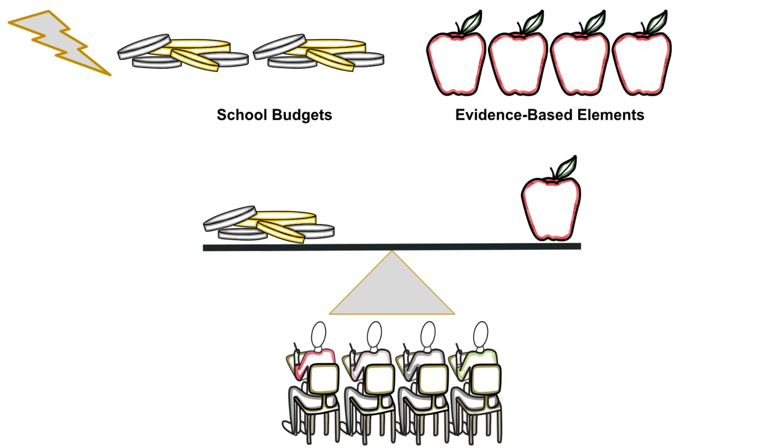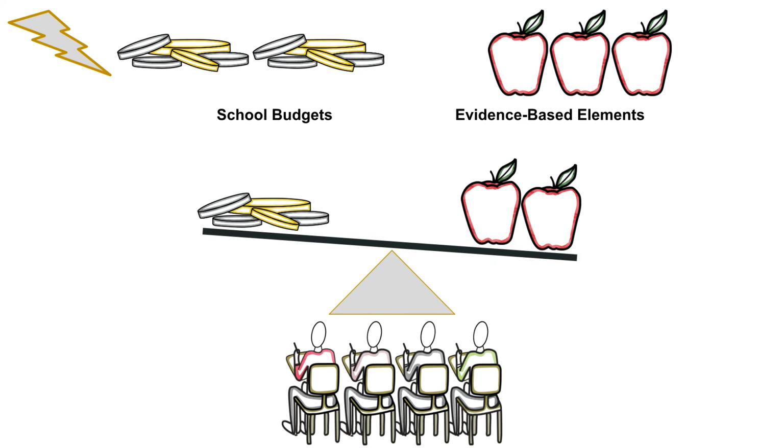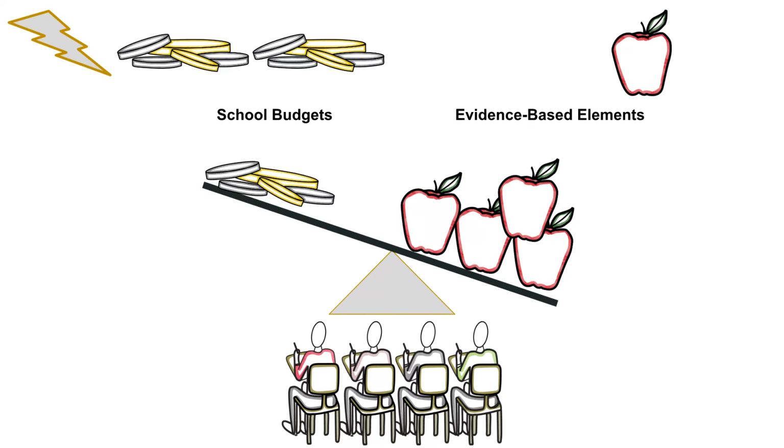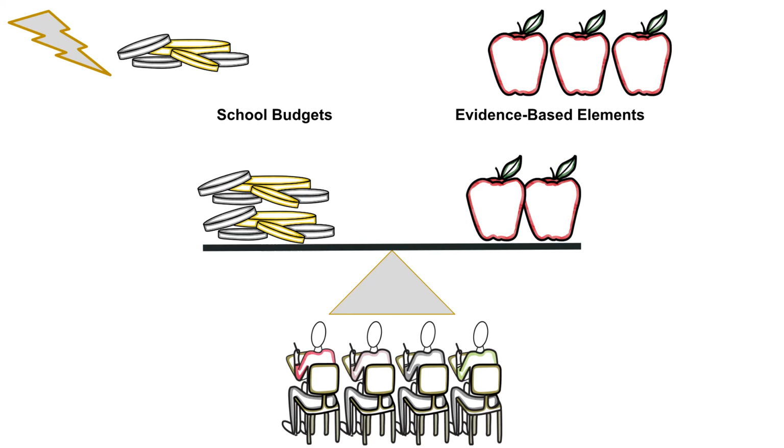The evidence-based funding model behind ESSA identifies a number of evidence-based elements. These elements are factors of schooling that are recommended for schools to consider. Schools can choose to adopt those elements which they believe will best support learning in their schools while remaining within their current budgeting needs. Schools must find a balance between what will help students most and what they can afford.